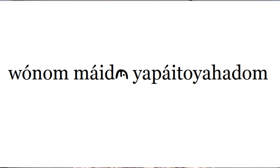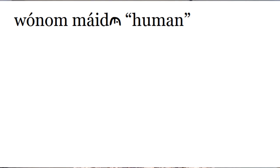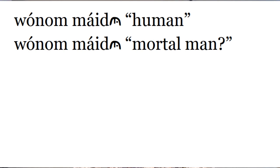Wonamaita, humans. Now, one thing to know for prayers, if you want to talk about a person, it's always wonamaita, not just maita. This term, wonamaita, can be a man or it could be a woman. Wonamaita distinguishes humans from all the other creatures like birds, animals, and plants, which are also called maita. Shipley thought wonamaita meant mortal man, which I think comes from European religious ideas. Mortal means will eventually die. But in Maidu, calling someone a wonamaita would not be a way to distinguish people from other creatures, since all the others will die too.